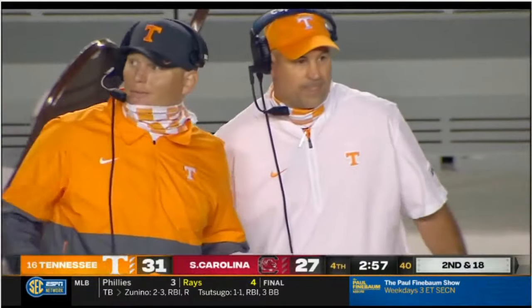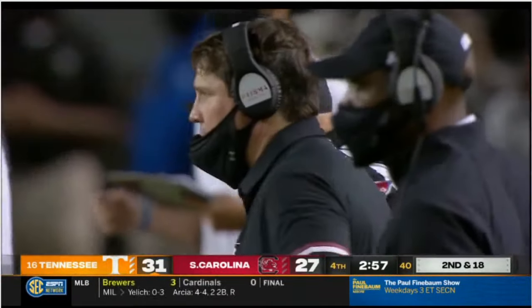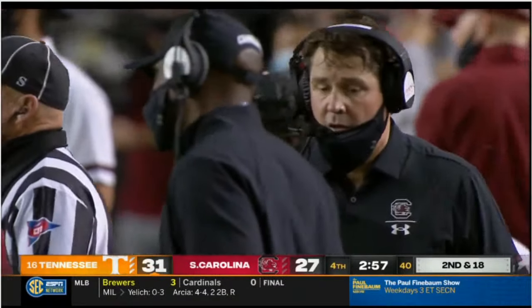Tennessee looking for their 7th straight win. South Carolina is trying to win the first game of the year against an SEC opponent for the first time in 4 years. They've been playing uphill in the Will Muschamp era. Yeah, it's been a challenge for them, there's no doubt, especially in that opening stanza when they hit conference play. And as we've already noted, everyone's aware, you got 9 more of these after this.